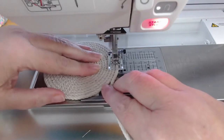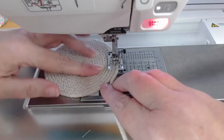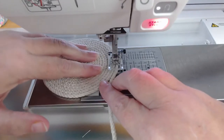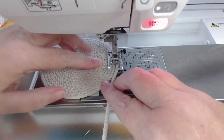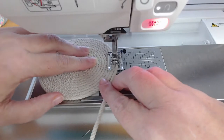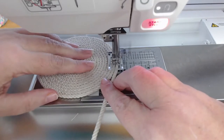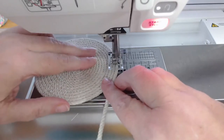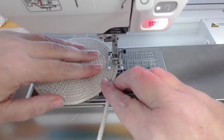But that's the main reason that I do it in colour match thread, because I suck. And if I was going to use a beautiful decorative thread, odds are I would stuff it up. And it does make it easier for embroidery as well. And that's the reason I've gone with a cotton thread, because the macrame cord is such a natural. When I did the dark grey one, I did use an embroidery thread because it was the best match that I had for that dark grey. And it looks nice.